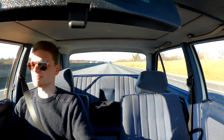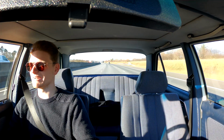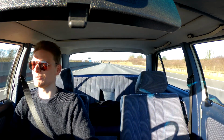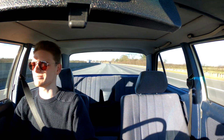So we're just over 60 miles into the trip, 284 still to go until we get home, and I thought I'd give my first update on the Merc. I'm loving it. It's such a fantastic wafter. It just cruises along, barely a murmur, 70 miles an hour. It is so smooth and relaxing.